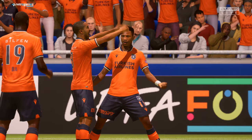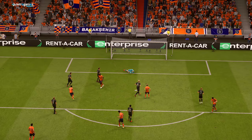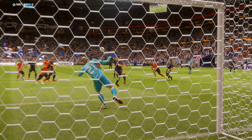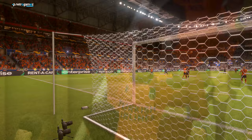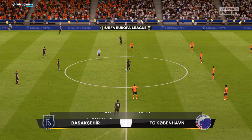Well, just look at the replay. The keeper's a little bit unfortunate. He thinks he's coming back out, but just clips the inside of the post and it sneaks in. Let's have another view of that goal. So there it is, 3-1 the current scoreline here.